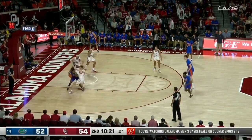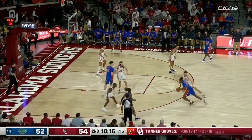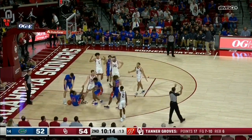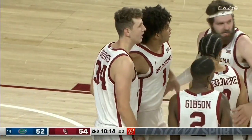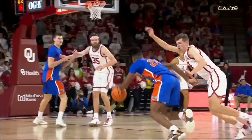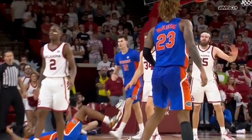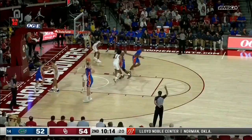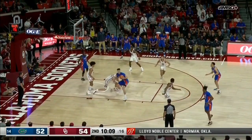Sooners back up at deuce. And Tanner Groves has 17 now. Fleming trying to force his way in. He scored a dozen in the first half, only two in half number two. But he looks determined to force that to change. Now he's constantly looking to attack, and Jacob Groves, over time, he's going to have to learn how to keep guys in front better, use his size, create a cushion, and that's exactly what Porter Moser is telling him right there. I mean, you can live with Fleming shooting a jumper, but don't give him an angle.